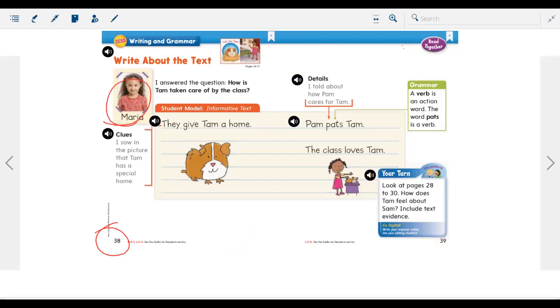So Maria here is going to write about the text. She answered the question, how is Tam taken care of by the class? So do you remember the story? Little kids were taking turns taking care of Tam, and Tam lived in their classroom. So he was their class pet. So to answer that question, Maria wrote, they give Tam a home. And that's how they take care of Tam.